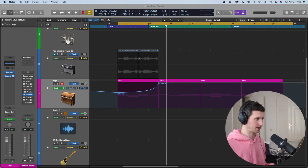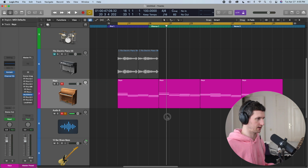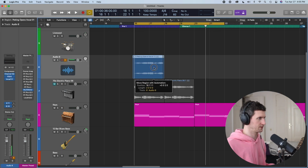Number 8 is editing. Editing is super important. It's kind of coming back to this between mixing and production stage. Let's give an example of if you have a vocal part, you're working on a vocal melody. You really should spend some time on getting that vocal locked in time. And a way to do that is you have to edit that. So like if this was a vocal here, let's bring in a vocal. This is your little vocal melody.